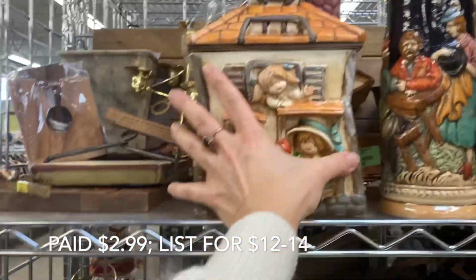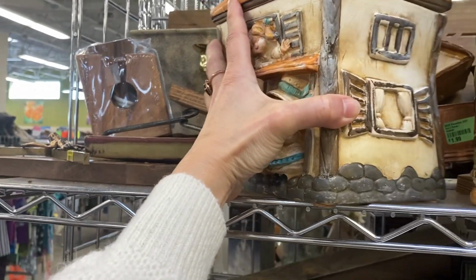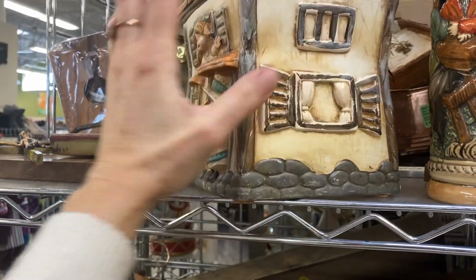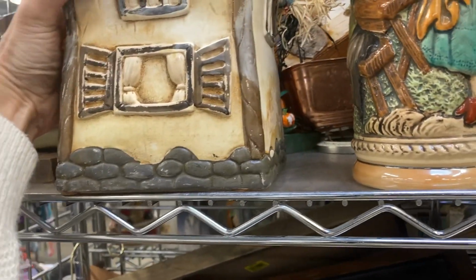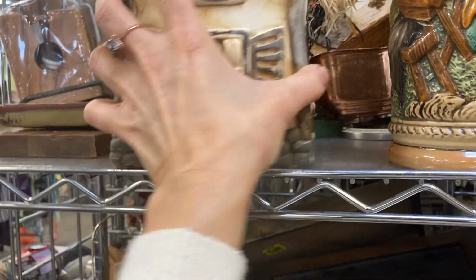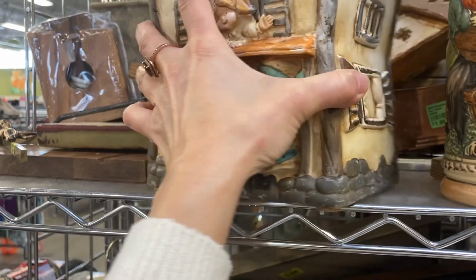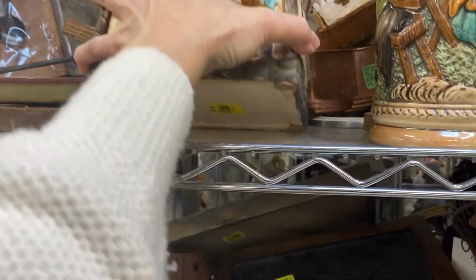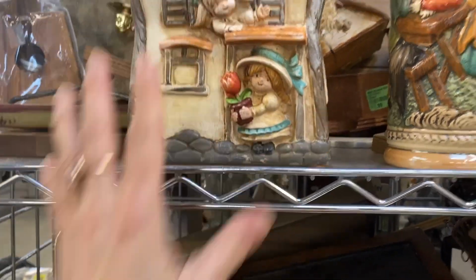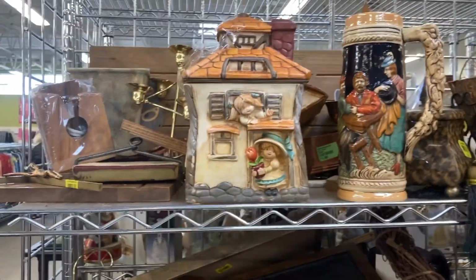And then I take a quick look at this cookie jar up here. It's ceramic. It is whimsical. It's got some little girls with flowers in the front, and the house is, you know, just a very cute piece. But there's no marking on the bottom, and I decided to leave it there.